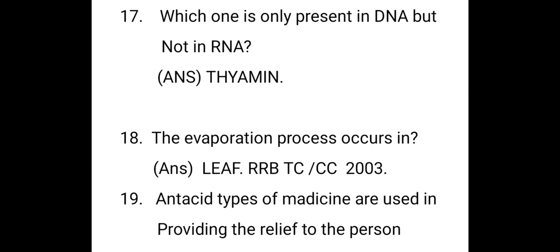Which one is present only in DNA but not in RNA? That is thymine. Uracil is the nitrogenous base present in RNA but not in DNA. Thymine is in DNA. DNA has the bases guanine, adenine and cytosine. Thymine is replaced by uracil in RNA.